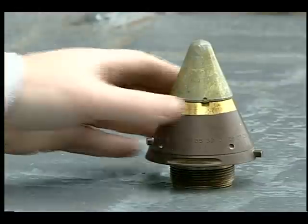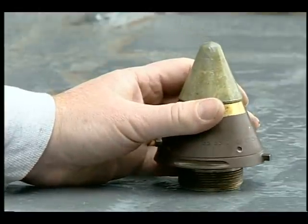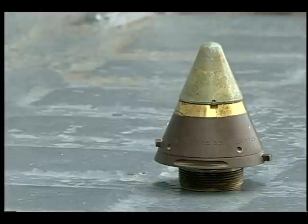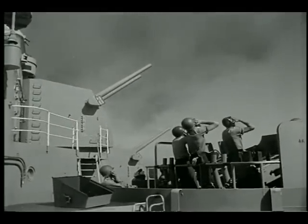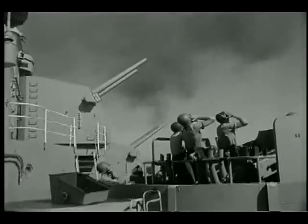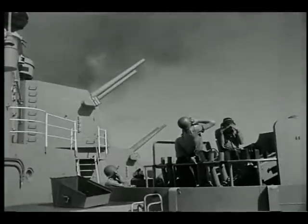During World War II, the new radio proximity fuse was introduced. Located in the nose of each shell, the fuse operated like miniature radar, causing the projectile to detonate when it was in close proximity to its target. This made the 5-inch guns extremely effective against both enemy aircraft and kamikaze suicide attackers.